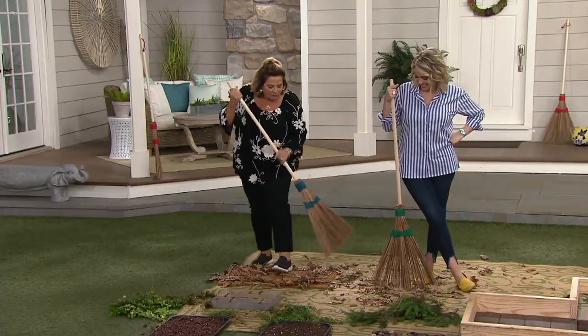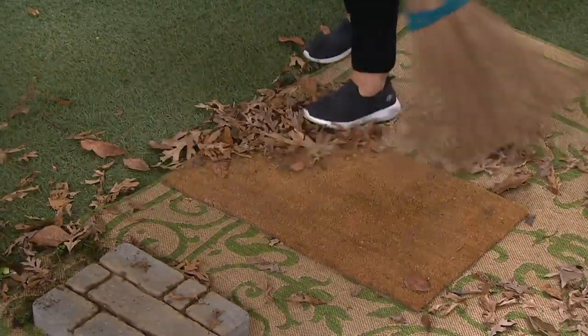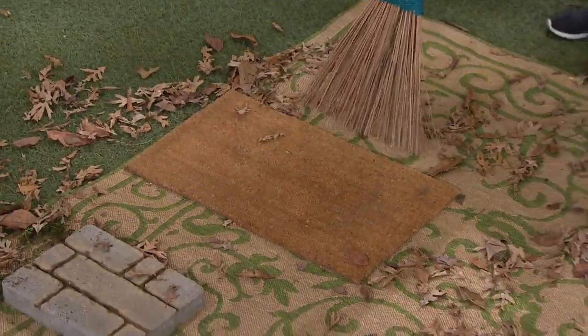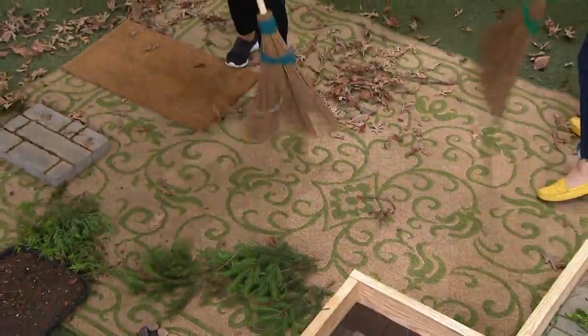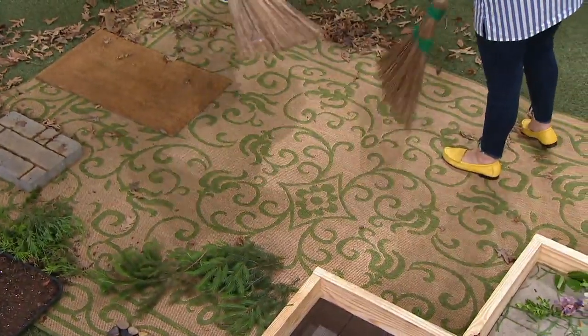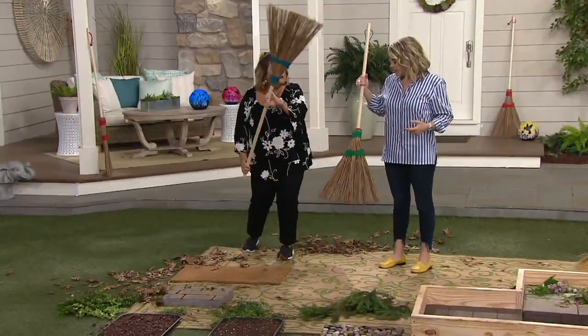Right? Well, this broom, unlike any broom, will work on dog hair. Yes. Cat hair. Snow. Mud. Sand. Instead of getting your Dyson out, Mary, you're going to get your coconut broom out. You're going to get all the cobwebs out from underneath the brick, or up underneath the eaves of your house.